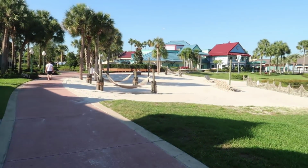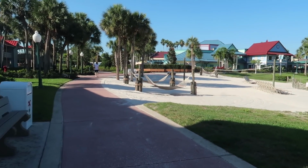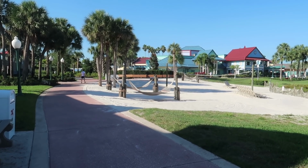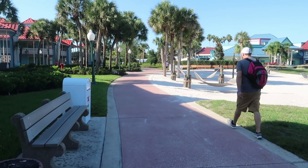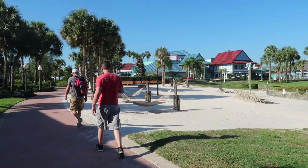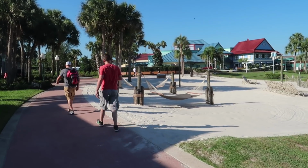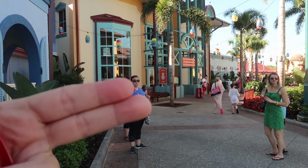So for location, Martinique is probably going to be the loudest because of the construction of the Riviera, but it is the closest to the front. So you might sacrifice a little bit with noise, but they only work during the day, so most likely you're in the parks then anyway. But it's literally a hop, skip, and a jump from the main lobby. And then right there, that's the actual main lobby exit.